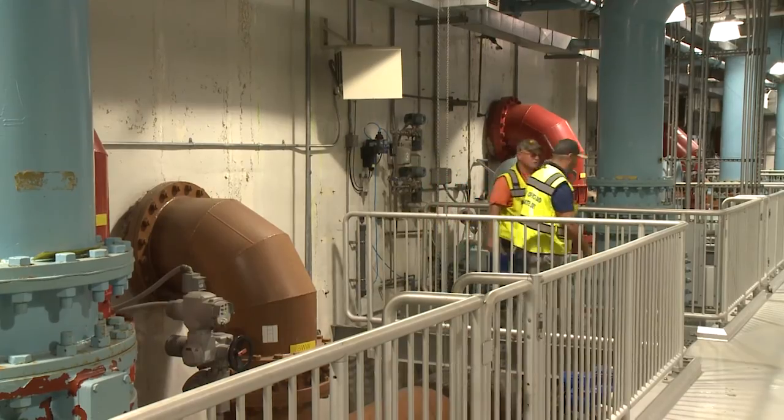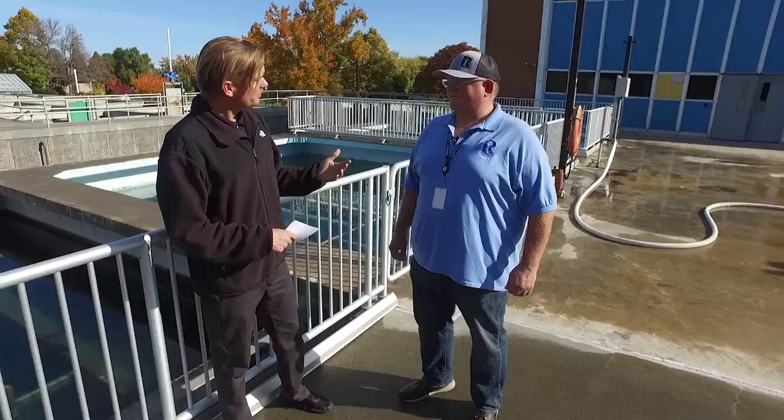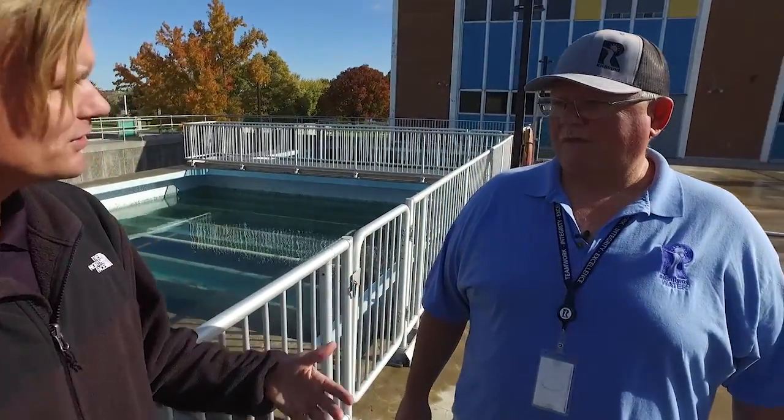Now, as you mentioned earlier, another very important part of our water system are wells. Talk a little bit about how those wells work, how they treat water at the site, and how many wells do we have in the city of Richland? Yeah, throughout the whole city we have 11 wells.